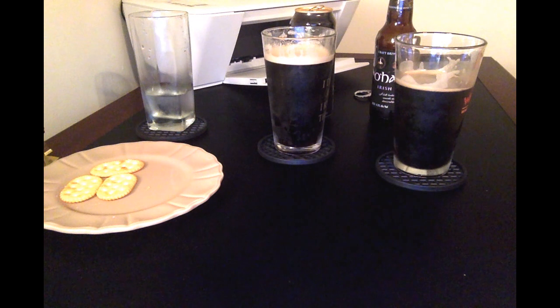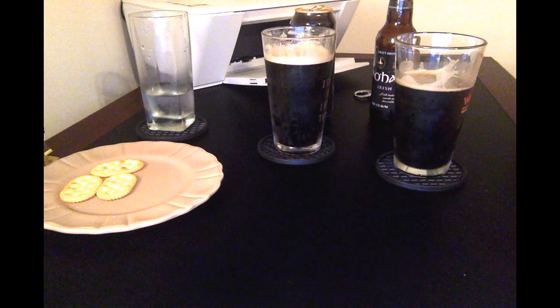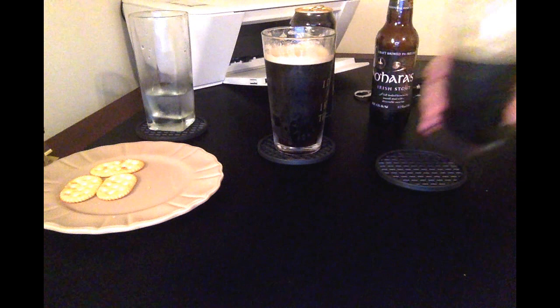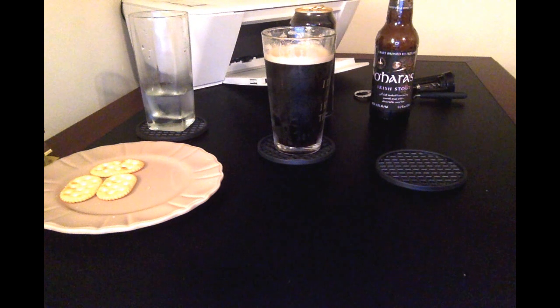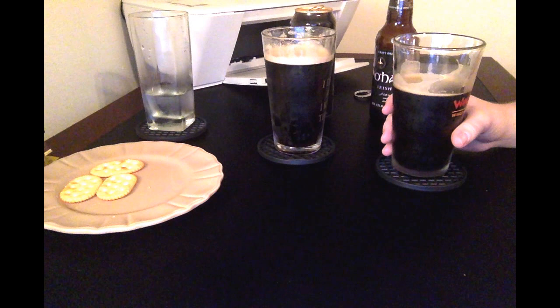The brewer's notes that I wrote down include that the brewers say that there's a robust roast flavor in this beer, that it's full-bodied and smooth, and they also say that it has a light licorice kind of flavor. Definitely more full-bodied than the Guinness is. It does have a more robust flavor than the Guinness. It's a little bit more well developed.